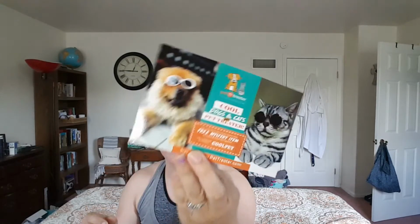So there's 13 deals. It's a coupon for 13 deals. We are shocked. Look at that cat. The cat is shocked. So these are some Pet Treater cool dogs and cats. I think that's funny. Every package comes with a sticker. Last month it said burrito and it was a cat in a burrito shell. This one is meow chicka meow meow. Which is kind of hilarious.